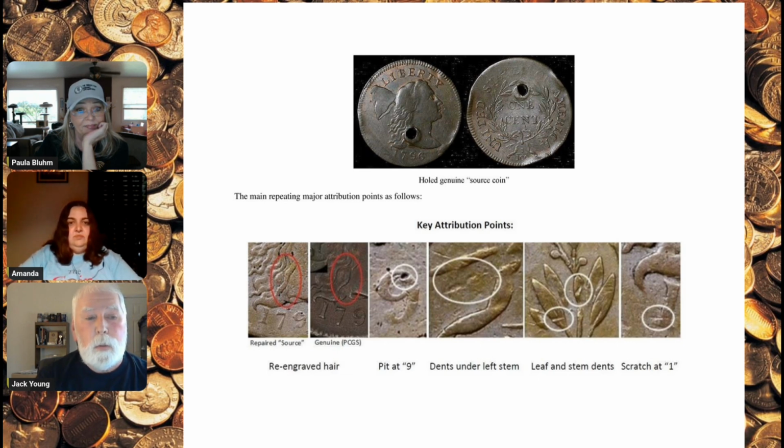If you were an expert of these and you saw that, you might initially think that it was just a tool example that somebody had done a repair. There is a pit at the 9. There are dents under the left stem that I circled. There are also some leaf and stem dents, and then there's a scratch at the 1 in the date. This is common to all 5 of the examples that we've seen. So that's not a variety. It wasn't in the genuine dies, but it's in the false dies, the dies that are used to strike the counterfeits.